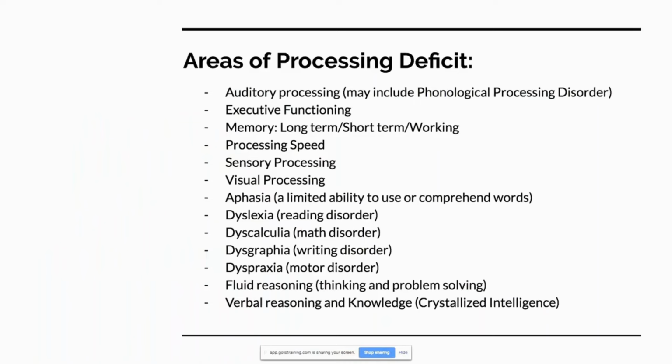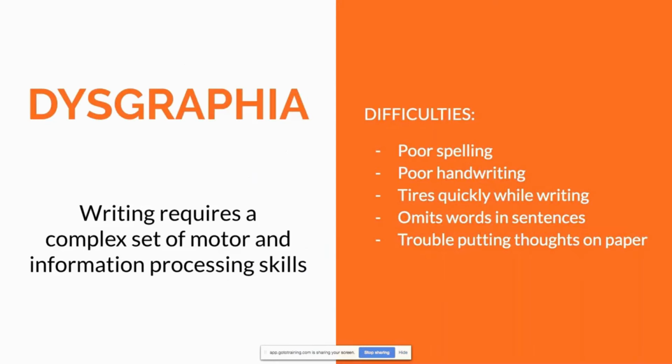So the areas of processing deficit, like I said, in general there's a lot of talk about dyslexia, the reading disorder, dyscalculia, and dysgraphia. But there are also auditory processing, executive functioning, memory, processing speed, sensory processing, visual processing, aphasia, which is the limited ability to use or comprehend words, dyspraxia, which is a motor disorder that can also affect speech and other areas of the body, fluid reasoning, which is thinking and problem solving, and verbal reasoning and knowledge. A deficit in any of these areas, as determined by proper evaluation, could qualify a child as eligible for a specific learning disability. So I'm going to talk a little bit about the main ones. I'm not going to go into great detail about all of them.